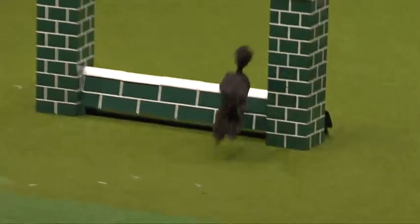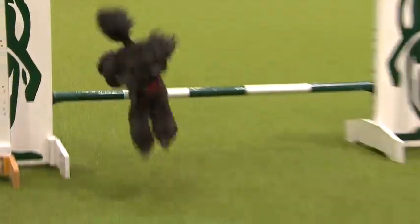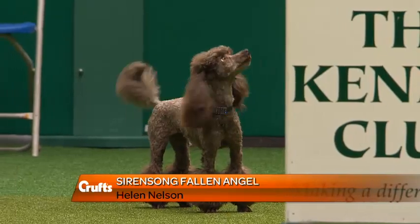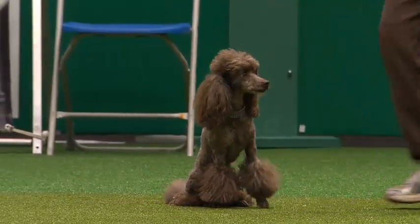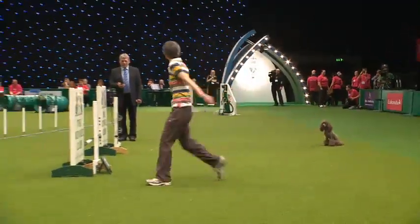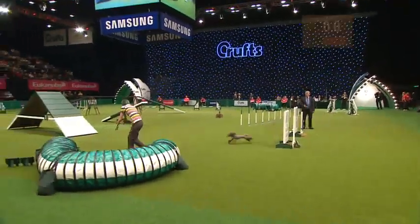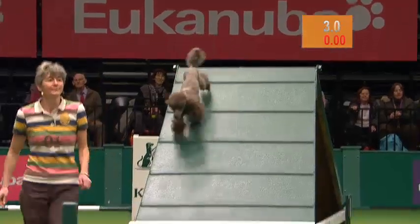Okay, next we have Tallulah, the miniature poodle. And this is Helen Nelson again. And this is Siren Song Fallen Angel. And she's 5 years old. Oh, she says, I'll just have a little shake. Sort all my fur out. Helen getting into position there, and we're off. Another one that likes to bark while she's doing her agility.